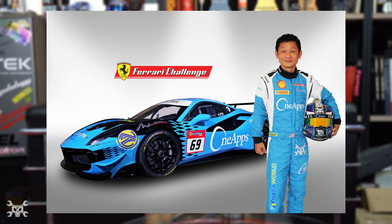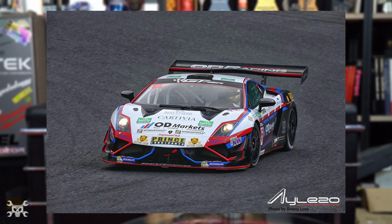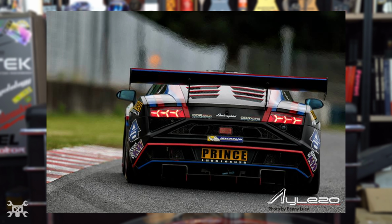I like Ferrari, I raced the Ferrari, I raced the Lambo, but in terms of the sound, I definitely prefer the V10, the Lambo sound. The exhaust note, it sounds different, a lot, way better than the Ferrari. I mean, that's for me. The reason why I'm keeping the car is because it was my first GT3 car, and I guess it's sentimental value. I think it's a cool car to have anyway.